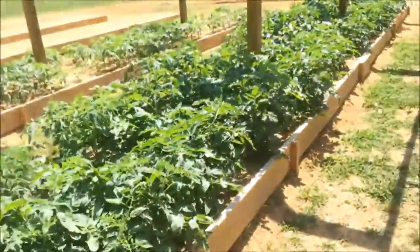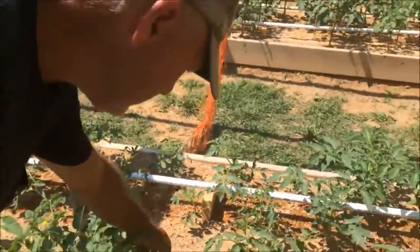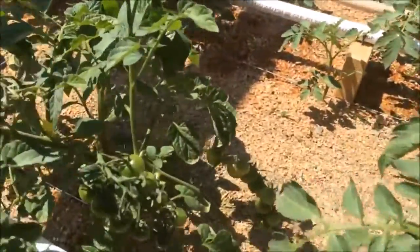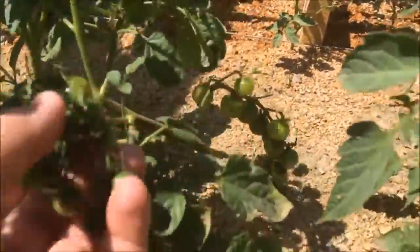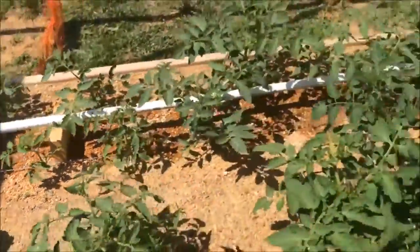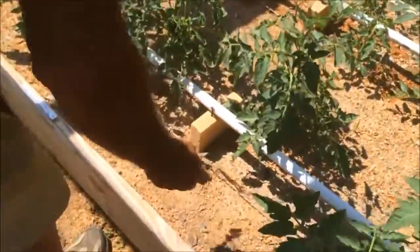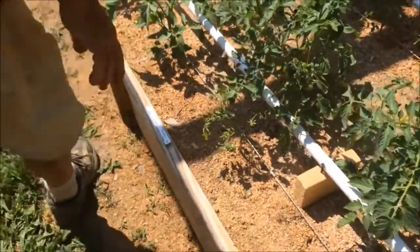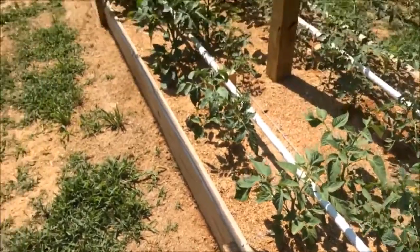Oh, these are interesting ones. Which ones are these? These are called baby sweetie tomatoes. Sweet babies, something like that. We only have one row over here. But see, like this plant here, I'm not going to do anything with him. He's just a goner. It's not worth it. And these are called Brandywine, a red Brandywine.